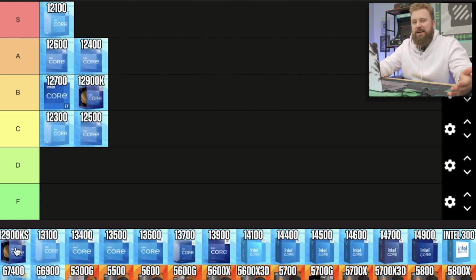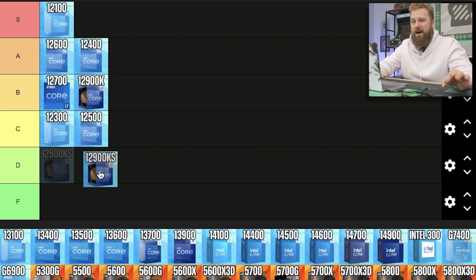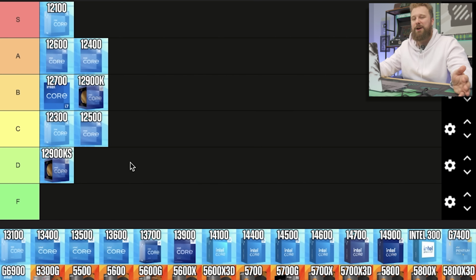The KS really is not that big of an upgrade, and because of that, and because of Intel just forcing these minor clock speed increases down the throat of PC gamers, I'm gonna go with D tier. I really don't think the CPU should exist. It runs way too hot, with very little performance uplift.